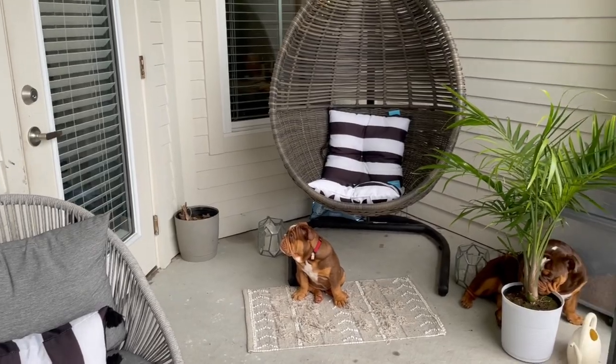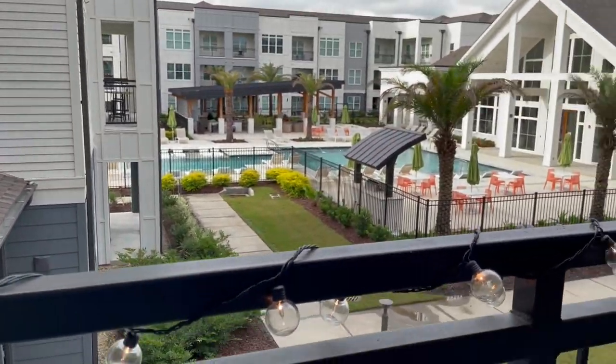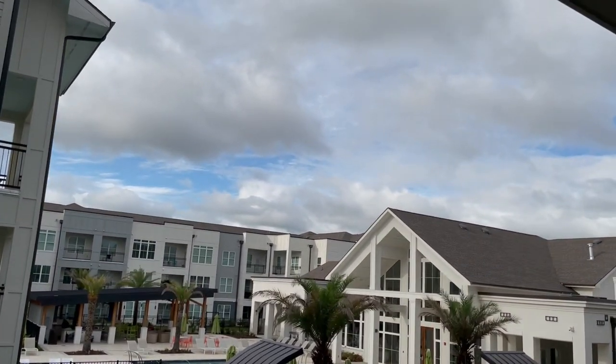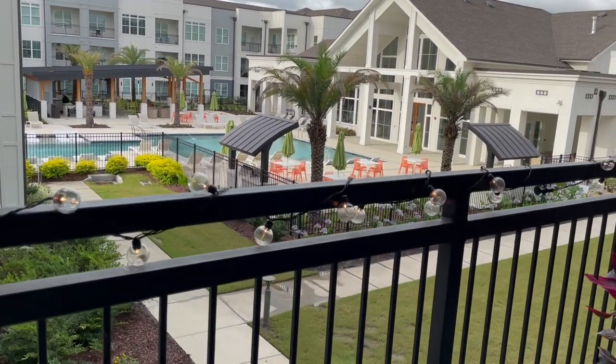So yeah, this is the overall look of my patio so far. I am definitely going to make some changes and adjustments for my new apartment, which I'll be moving in next month, but I'm going to miss this view. I will have a pond view now, but the pool view is definitely giving resort vibes, so I love sitting out here. But yeah, this is the end of the video.